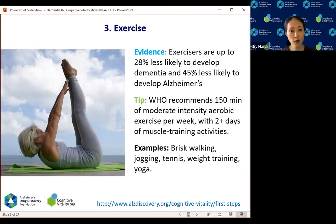Examples of aerobic exercise can include brisk walking, swimming, jogging, tennis, and so on. And for muscle training activities, the most common ones are weight training, and some people also practice yoga.